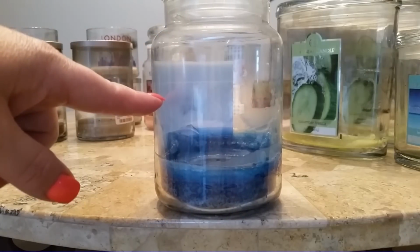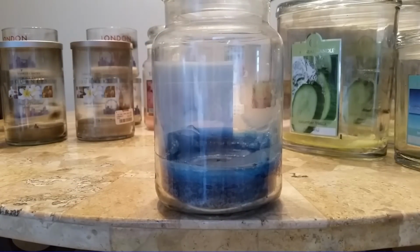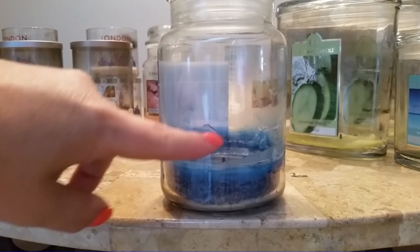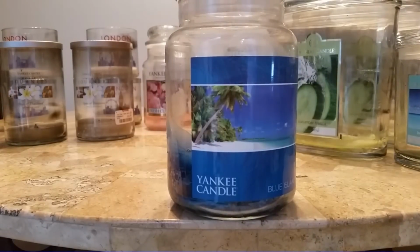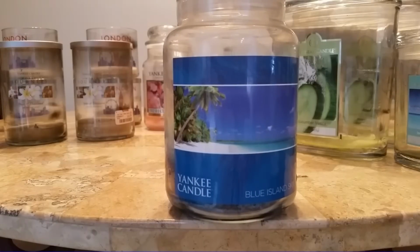It was just a really super slow burner. I would have it going for hours and hours. Could never get a wax pool going. I never really actually got a full wax pool going till near the end, and by that time I was just tired of babysitting it. So I think I have another one of these, so we'll see how that goes.